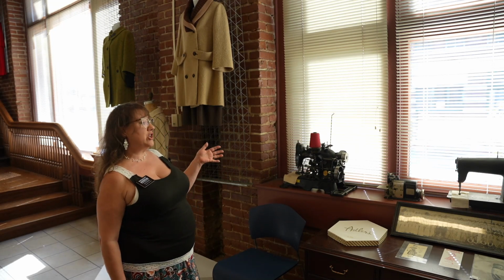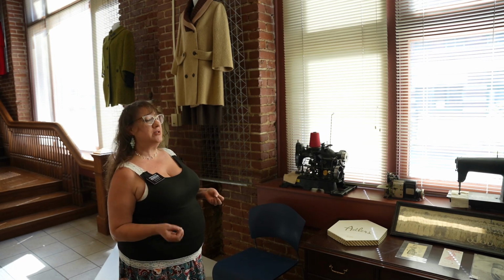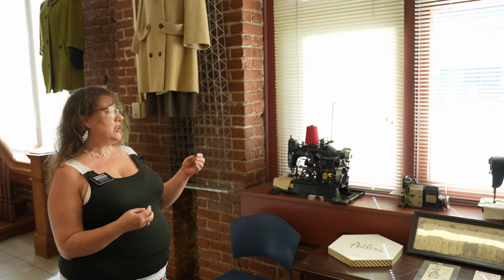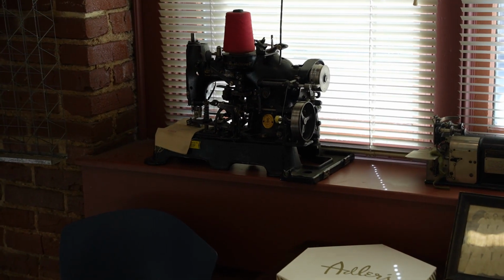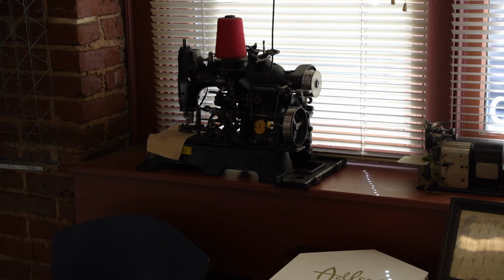This is a selection of some of the sewing machines that Ann and Harvey found. The sewing machines that were used in the commercial businesses may look similar to a sewing machine you might find at home or in your home ec class, but they're really quite different. For one thing, they're all very heavy, much, much heavier than any home sewing machine.